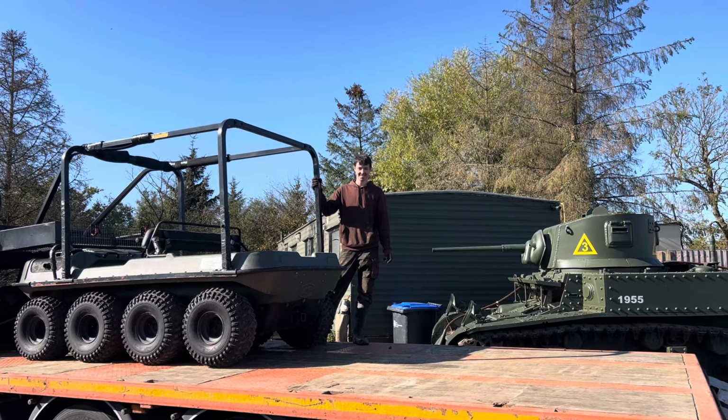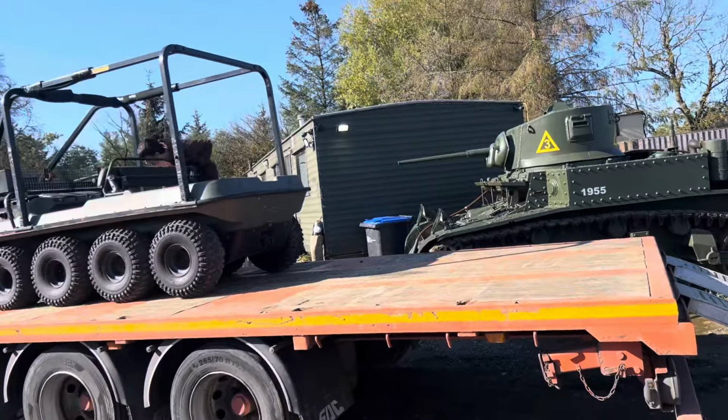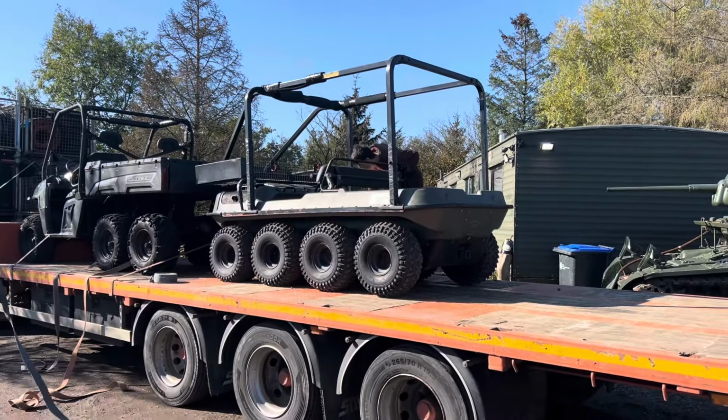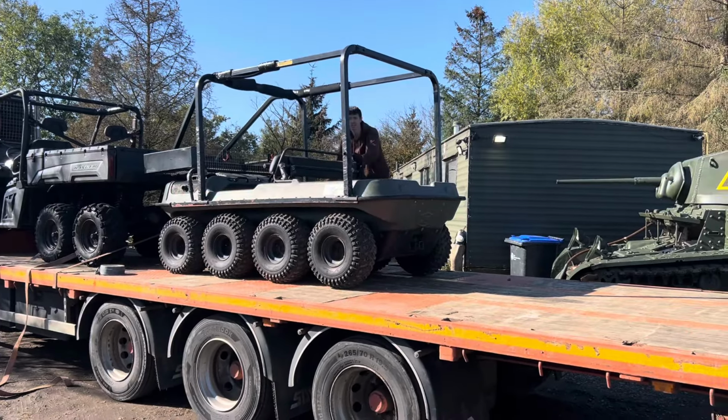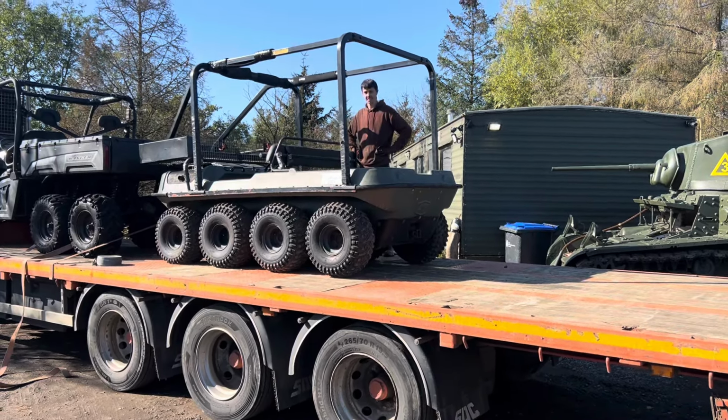This reminds me of loading the Abbott in Saudi. Yes, it's more of a controlled crash when you hit the ground. Saudi was worse than that, actually, with the Abbott. I'm only kidding, I'll do it. I might try and spin it down round and go down forwards. They do spin on their axis, these things. We'll have a little play.